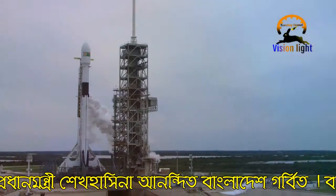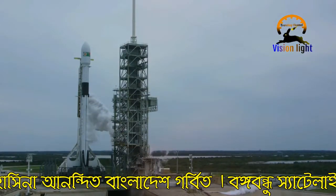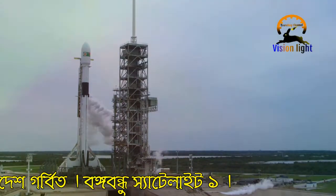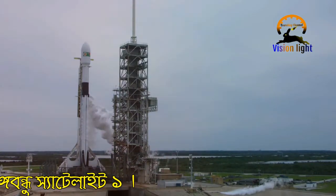At 2:29 p.m. Pacific Time, you are looking at a live view of the upgraded Falcon 9 rocket as it awaits liftoff from the SpaceX launch pad in approximately 17 minutes. Welcome to today's live webcast for the Bangabandhu Satellite 1 mission from Pad 39A at Kennedy Space Center in Florida.